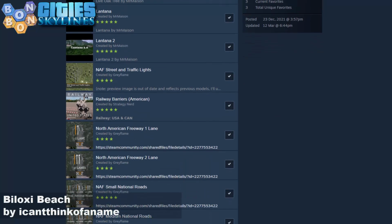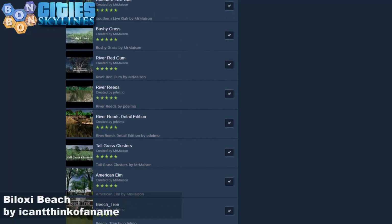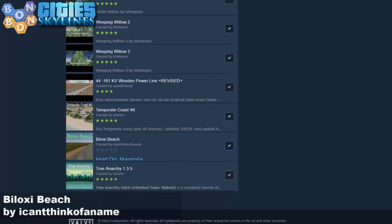In that one-click collection we have a few trees, a few roads and a few more trees there. We'll be using the temperate 4K coast theme and the realistic 1.2 LUT today. And I think that is about it covered. Oh, Tree Anarchy is in operation today. It's quite a little bit on the weighty side.